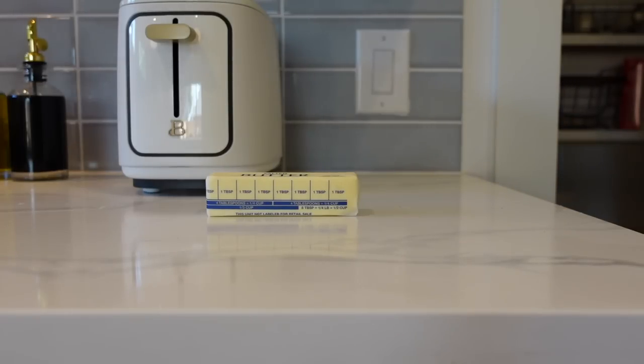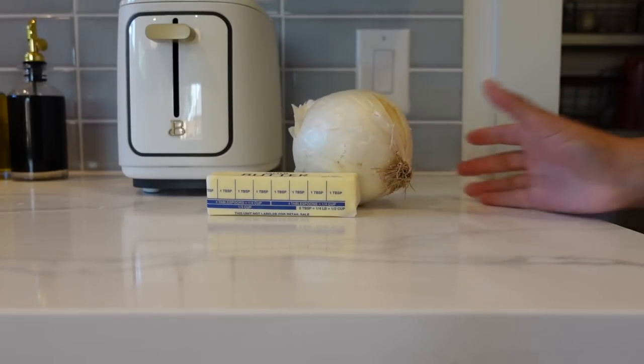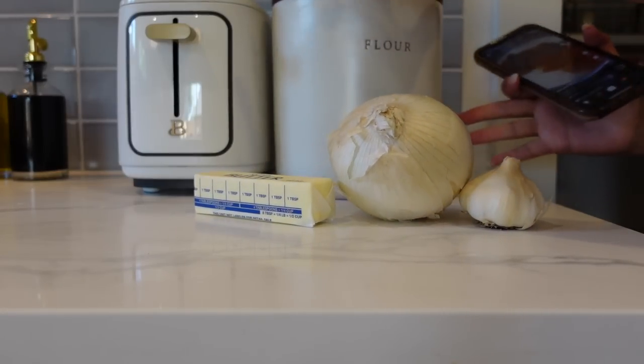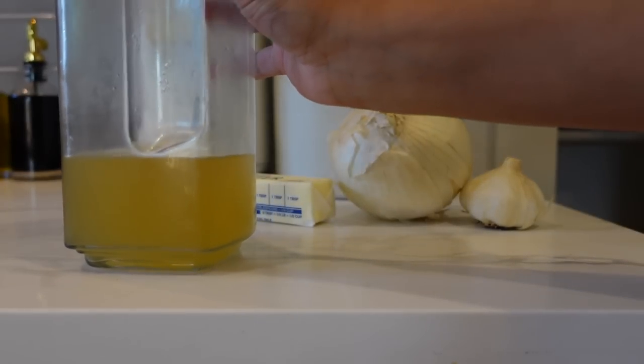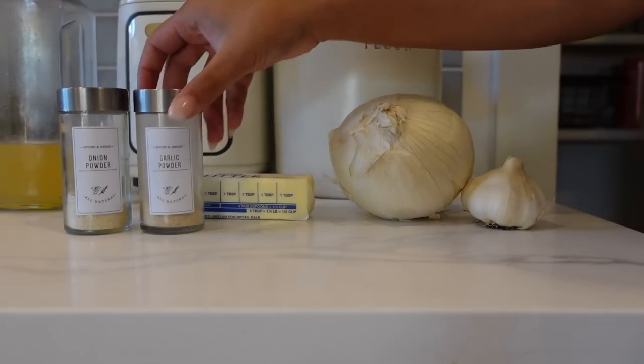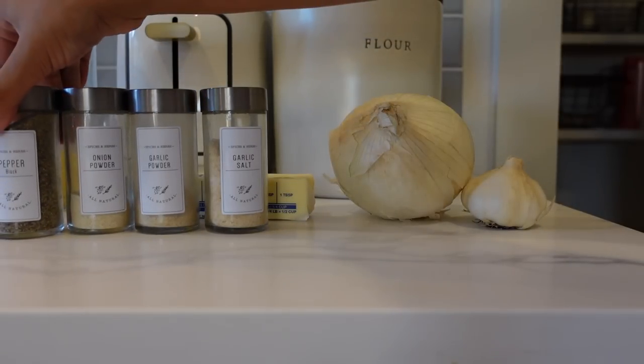Other ingredients we're gonna need are a whole stick of butter, an onion, a garlic clove or minced garlic, whichever you prefer. I personally will never be chopping actual garlic again. It was a pain in the ass. And then all of your basic seasonings.